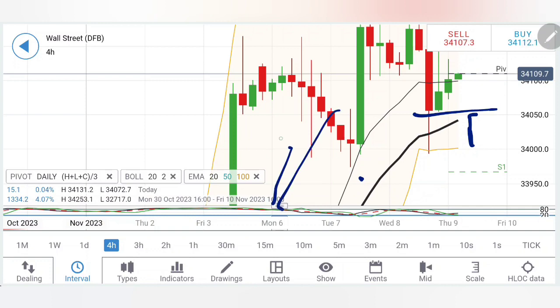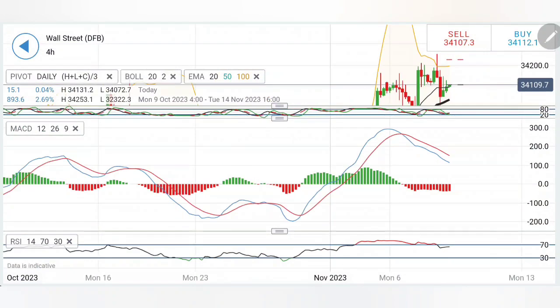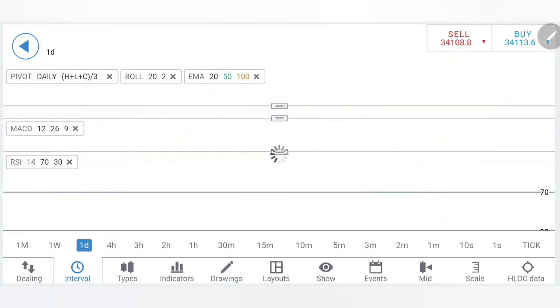Stochastic here is at bottom trying to rise. MACD is bearish here. It has crossed over at top. Look at the crossover where it has happened. It is continuing to move downwards. RSI has come out of the overbought zone.